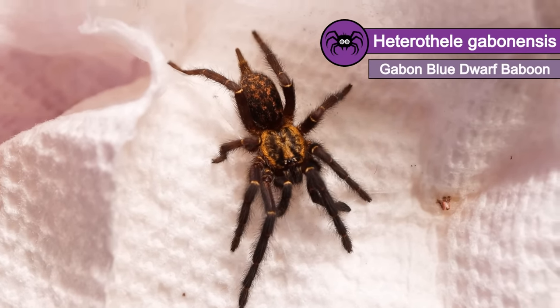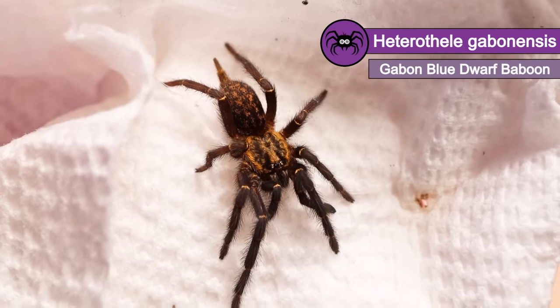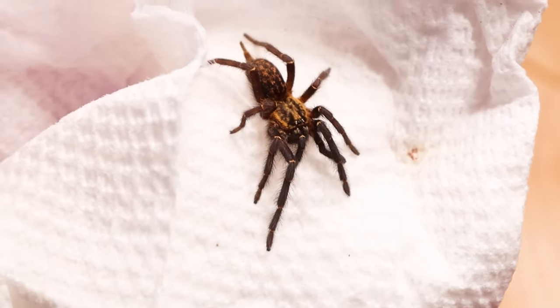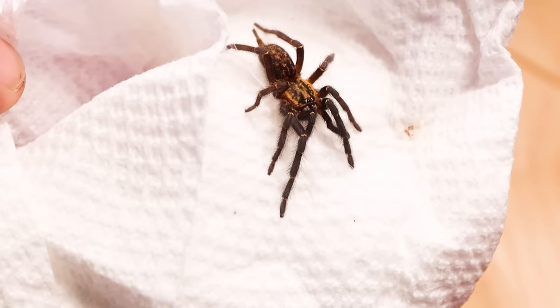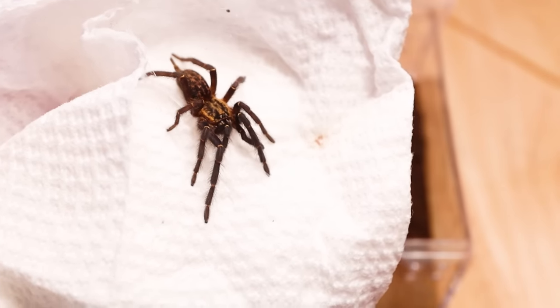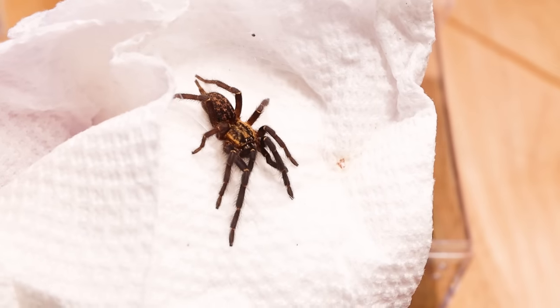I hardly get to see mine because it spends most of its time inside of its web. These guys are great webbers. They will web up the entire enclosure and pretty much spend their time inside the web, and then they come out whenever there's prey and drag it down into the web.